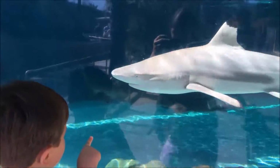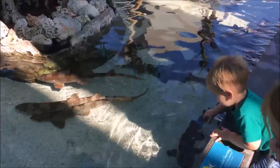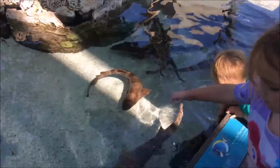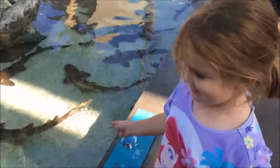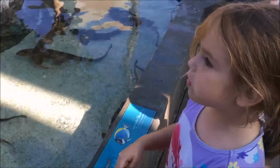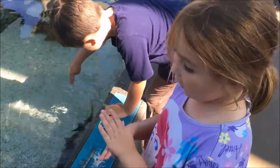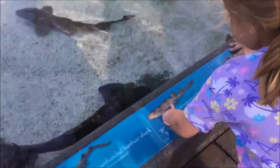They do have a lot of teeth, don't they? That was cool! Did you touch it? What did it feel like? It feels like plastic but smooth. Like a moving plastic? Was it kind of slimy? Was it smooth? It was this tiny shark.